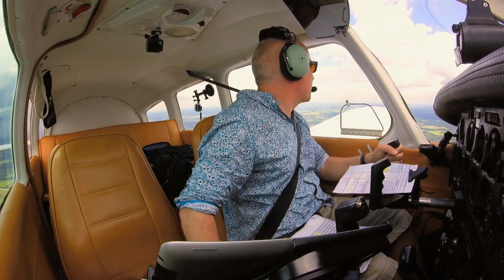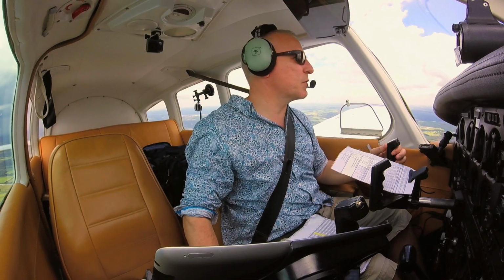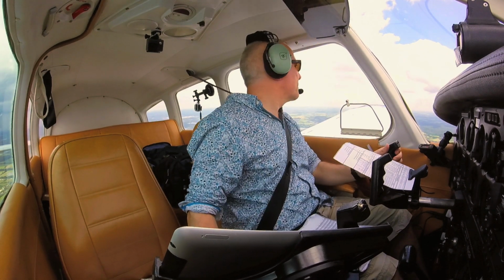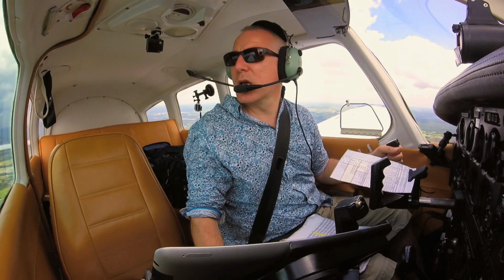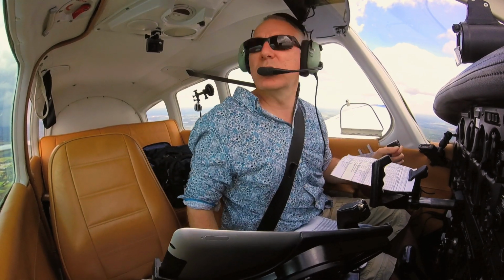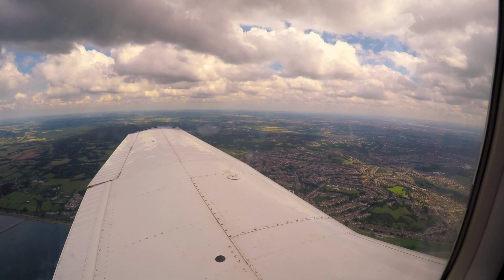Just looking around for fields to land in the event of an engine failure. It's very built up here, so we've got fields here. Farmer North, good fields over there. Woodstock 38. Got playing fields there, which would not be good. Message. Around we go.